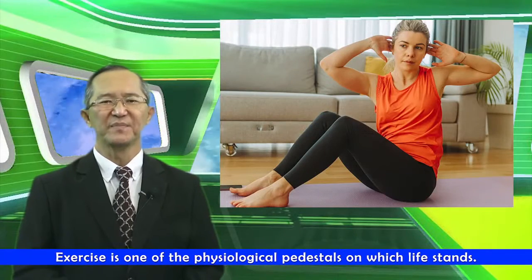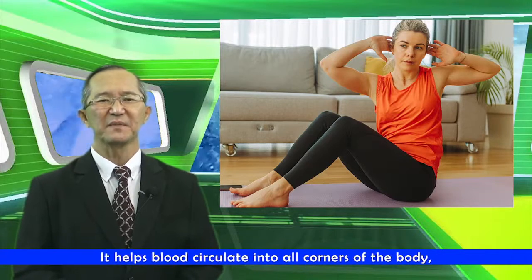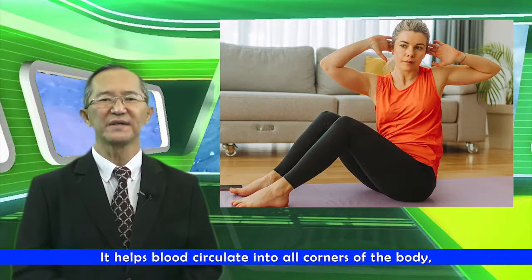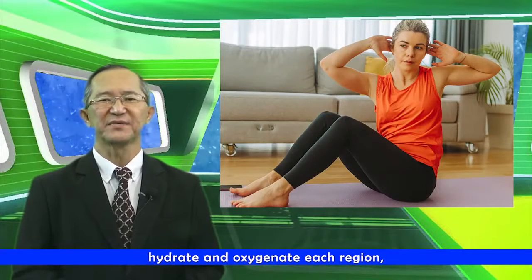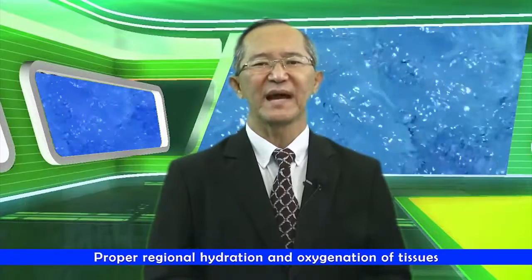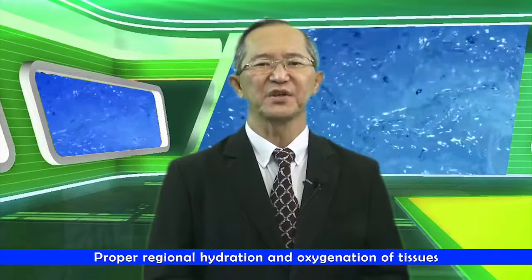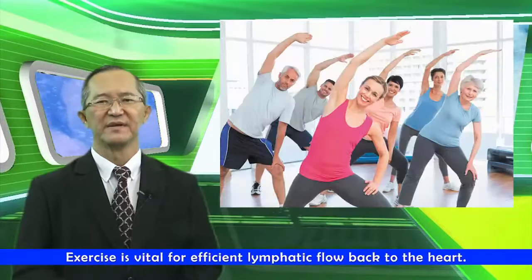Seventh, exercise. Exercise is one of the physiological pedestals on which life stands. It helps blood circulate in all corners of the body, hydrate and oxygenate its region, and preserve local health. Proper regional hydration and oxygenation of tissues are sure steps to tumor prevention.